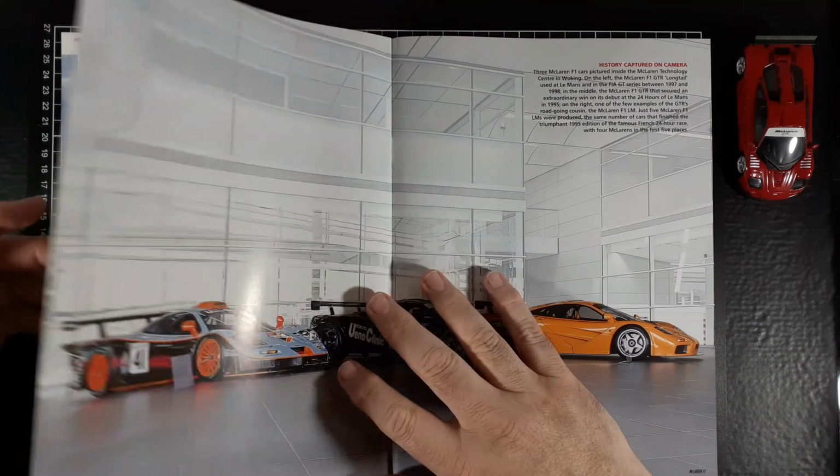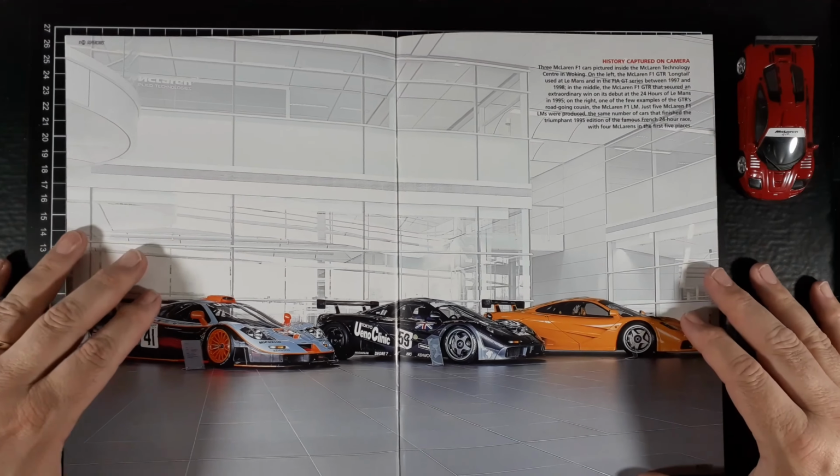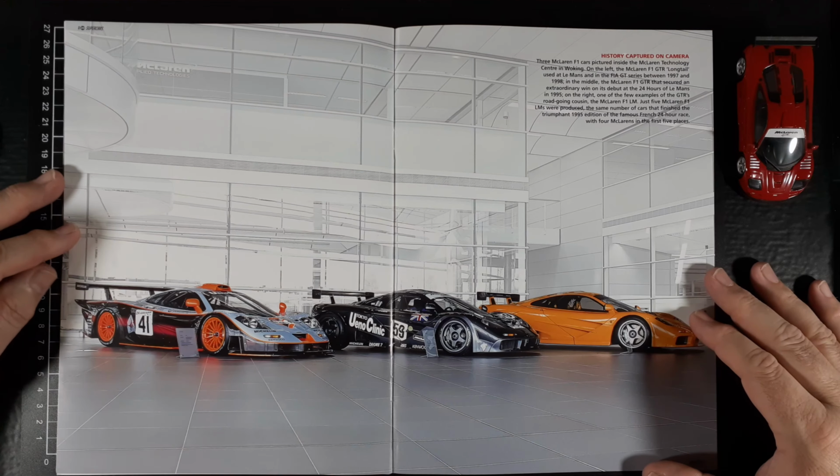Very nice. I do like the long tail version. Can't remember what the reason for that was, whether it had to actually meet a certain length in order to qualify for a certain category, the long tail, or it was just better aerodynamics. I think it actually might have been one and or both.